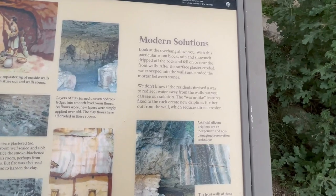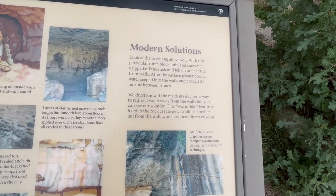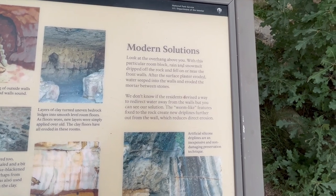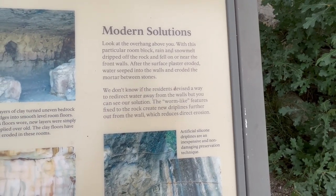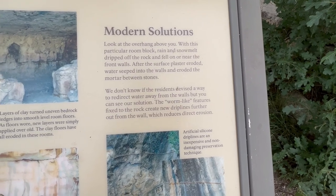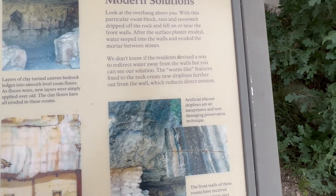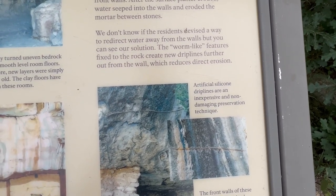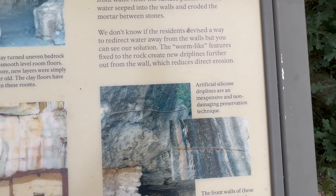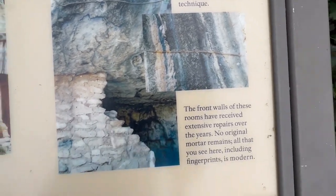And right here. We don't know if the residents devised a way to redirect water away from the walls, but you can see our solution. The worm-like features fixed to the rock created new drip lines further out of the wall, which reduce direct erosion. Artificial silicone drip lines are an inexpensive and non-damaging preservation technique. It's a drip line right there.